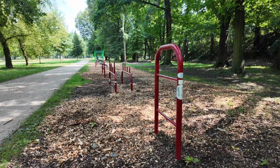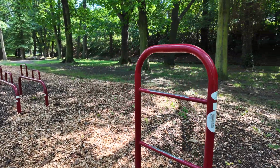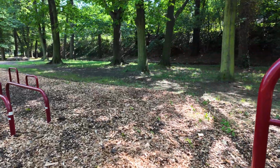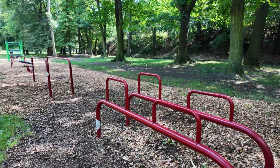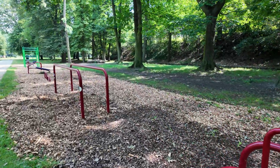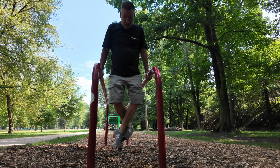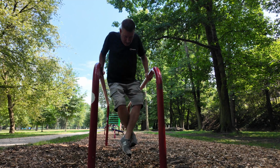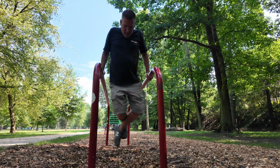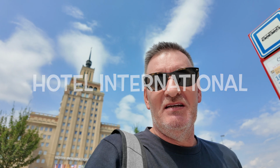Also, if you like a bit of physical activity and you like to keep fit and healthy, as you can probably tell that I clearly do, then Stromovka Park has got you covered with this outdoor gym area. 96, 97, 98, 99.